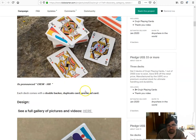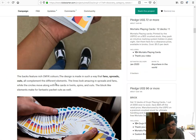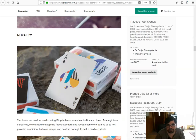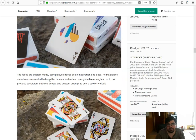But I don't understand why remove the pips that are there. Does it really make you stand out? Because there's like 1,000 decks out there that do the same thing. So it doesn't make you stand out. It doesn't make you unique. It's been done before. Just, I don't know. It's an unnecessary thing. Absolutely unnecessary. Back design is okay, I think, personally, and there's your Ace of Spades.